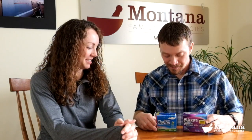So basically the most common side effect or symptom that people have with allergies is going to be the runny nose, sneezing, itchy, watery eyes. The easiest way to treat your allergy symptoms is with an oral tablet, taking something by mouth. So probably the two tablets that I recommend the most are typically the Claritin or Allegra.